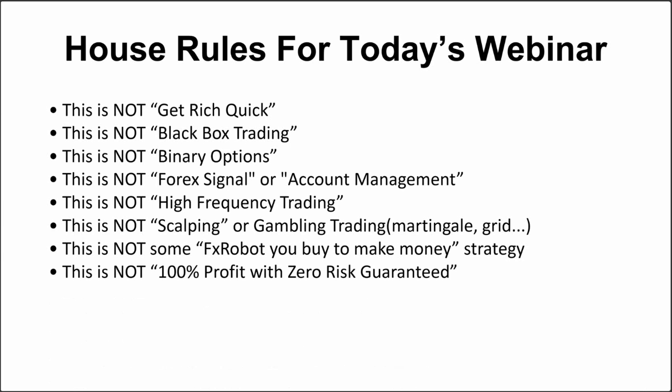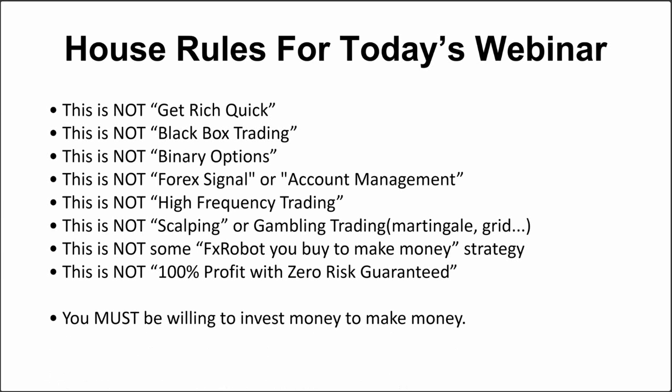Also, this is not 100% profit with zero risk guaranteed. With every sort of risk there's a return. There is just no such thing in life, actually, even in anything where you have zero risk and 100% guarantee on very, very great returns. So one thing you must be doing though is willing to invest money to make money. That's just how it is in forex trading. You must be willing to put money in the account and actually invest that money, trade that money to make that money. That's essentially all you need to be able to do.